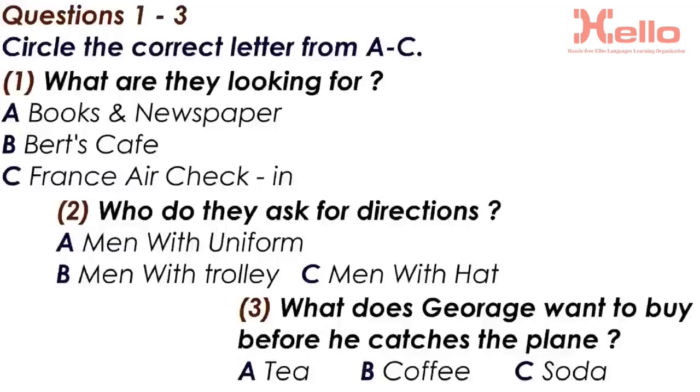Why don't we ask for help? Good idea. What about that man sitting down over there? Which one? The one with the hat on and in the trolley? No, the one with the uniform behind the table. I'll ask him. Excuse me, could you tell me where the check-in desk for France Air is, please?